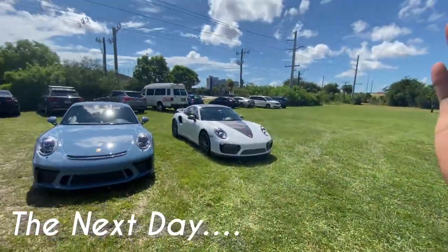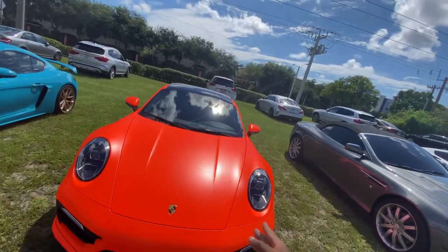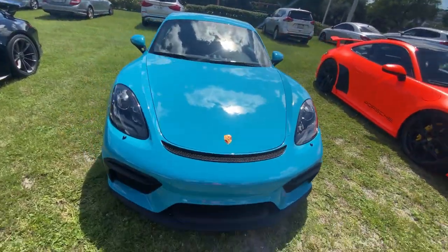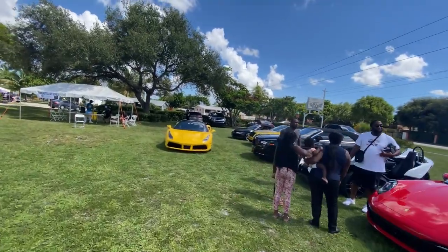Let's get it. And boom, now we made it to North Miami. Got a nice little car show right here. Such a sick color. Okay, and got the GT4 right here in the Miami blue. Nice little roly-poly. Ferrari 488.